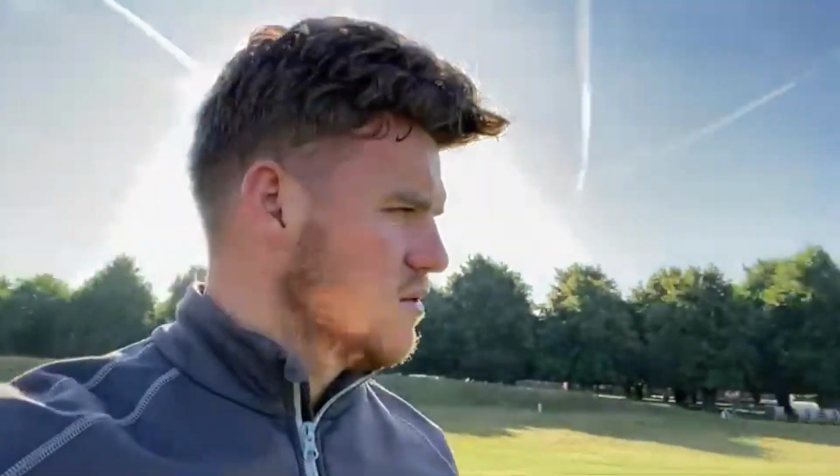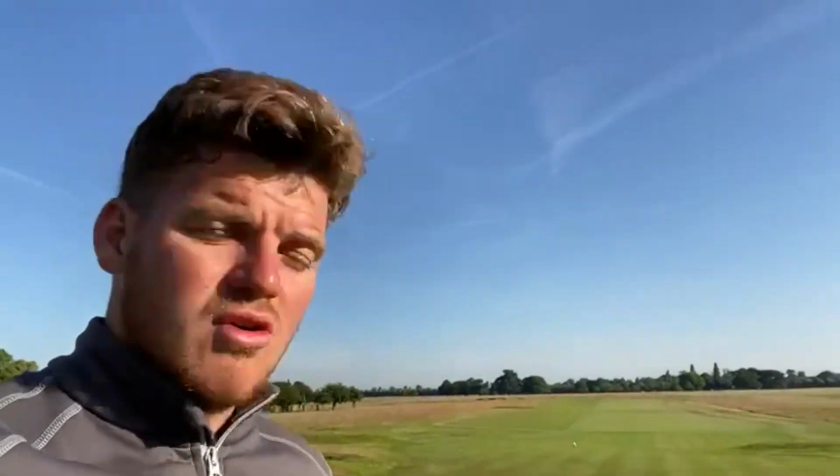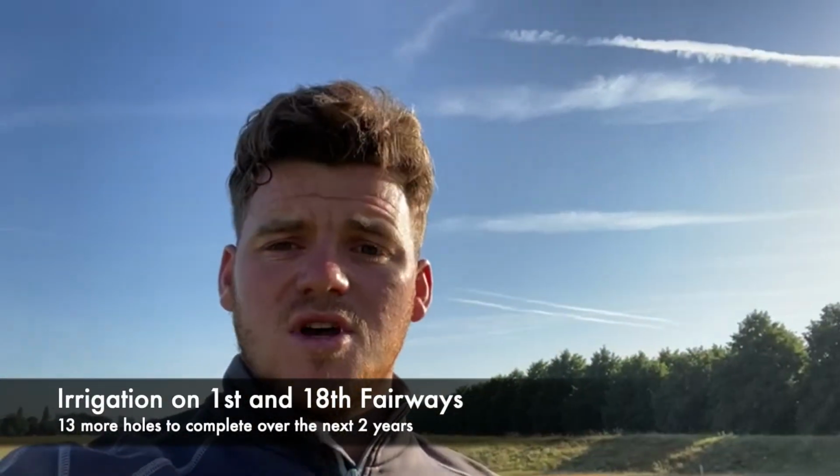I got to spray greens on Friday when the wind's right down, just so we get the full impact of the growth regulator on there, stop it growing so fast and make them a little bit more manageable for us. Fairways, we're going to try and cut them a little bit less now, just because it's getting a little bit hotter. Apart from first and 18, where we do have water, all the others have just dried out massively.